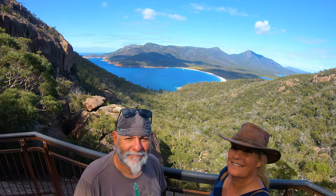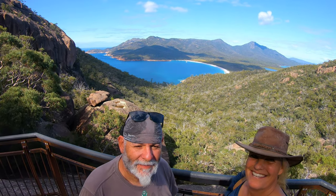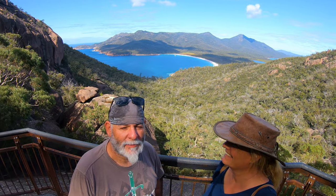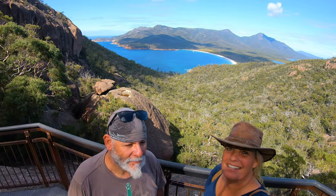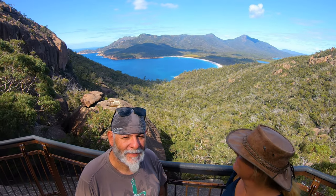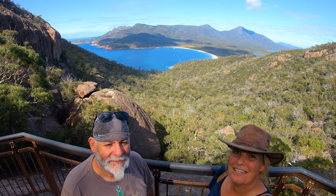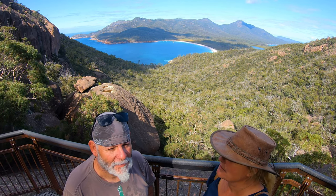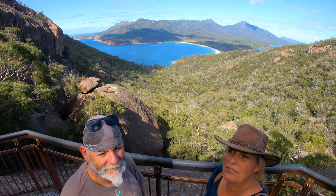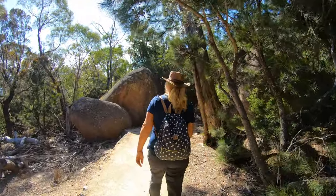So we made it to the lookout. Look how beautiful that Wineglass Bay is. Awesome. Absolutely awesome. I think that's it for today. That was our goal, to make it up here. And enjoy that view. And we see you tomorrow, back at the campsite probably, or otherwise tomorrow for sure. See ya. So that is the boulder way down to the car park.